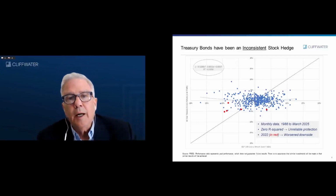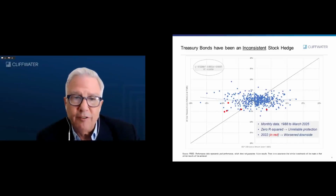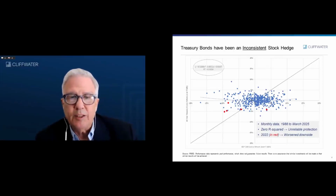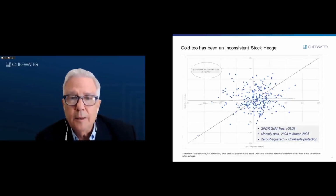So, hey, Treasuries, it's a diversifier. How good it is is really subject to question. It doesn't look to me like, hey, I want to rest heavily on Treasury bonds as providing downside protection. Okay, gold.